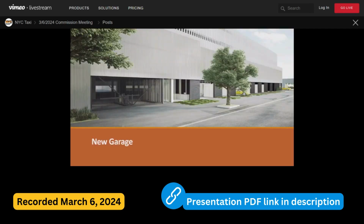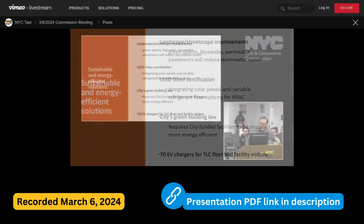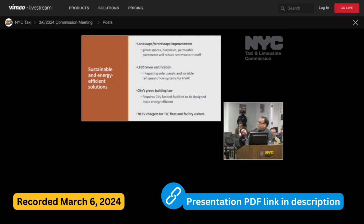Then at the north end, here is the parking garage that's being created. The building is being constructed with sustainable and energy efficient solutions, such as landscape and streetscape improvements, green spaces, bioswales, and permeable pavements, which all will reduce stormwater runoff. We're expecting to receive LEED Silver certification, in part due to other energy efficient solutions, such as integrating solar panels for power and more efficient heating and cooling systems.